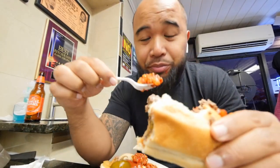This is the best of the best right here. Dalessandro's definitely top three in Philly. If you never had Dalessandro's before, I'm telling you, from the bread to the flavor of that steak and that relish, that hot pepper relish, bomb. And the fact that they give you a fork too, because there's so much steak packed into a cheesesteak. Let's do this again.